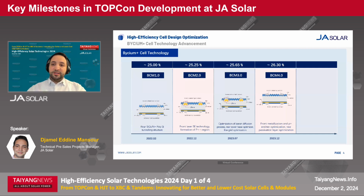Let's start with the milestones and how JA is leading the entire TOPCon era, where it has been ahead in this technology and solutions, owning the patent for TOPCon solution. Mass production started back in 2022 with around 25% efficiency. Over the last 2 years, there has been continuous improvement on the cell, pushing its efficiency to 26.8%. This is, of course, the mass production level. What is even more exciting is that this doesn't yet include the newest innovations like edge passivation or the zero busbar solutions, which I will cover in more detail in the next slides.